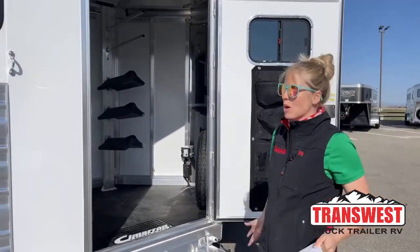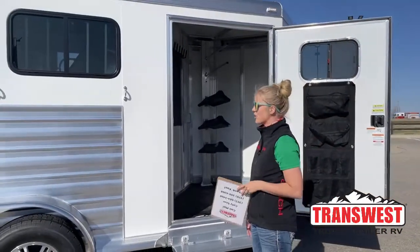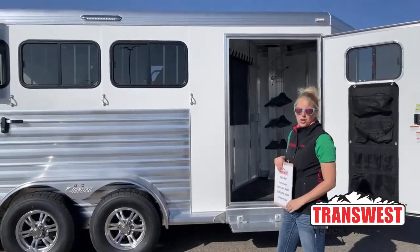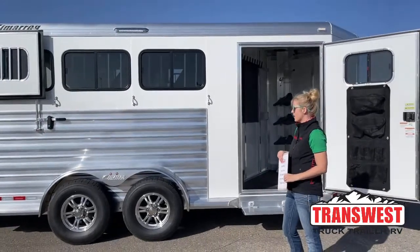The warranty in a Cimarron itself is essentially a 3 year hitch to bumper with an 8 year structural. So these are very high quality trailers. Cimarron knows what a good product they have, so they're willing to stand behind it for a very, very long time.